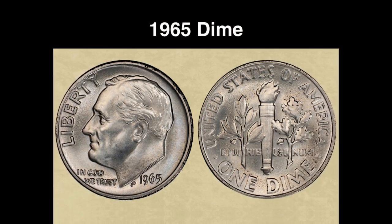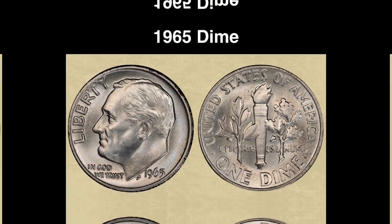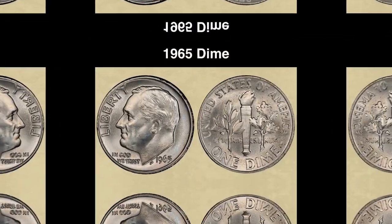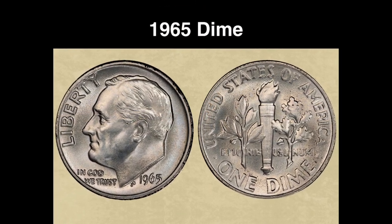For the 1965 one dime, connections to prominent collectors or historical events can add untold layers of intrigue that amplify its significance beyond mere monetary value. As we reflect on the overall valuation and current market landscape of the 1965 one dime, it becomes evident that many variables play a role in shaping its allure.